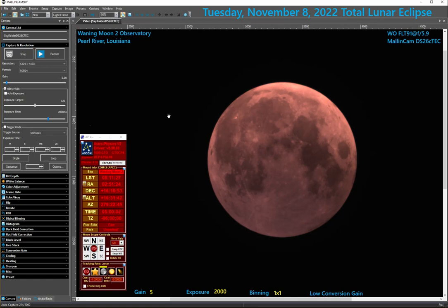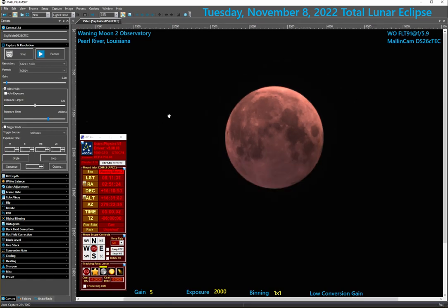Keep this going until you see trees start covering the moon. Let's see, how many more degrees? Okay, they're about 3 to 5 degrees before it starts hitting the trees.